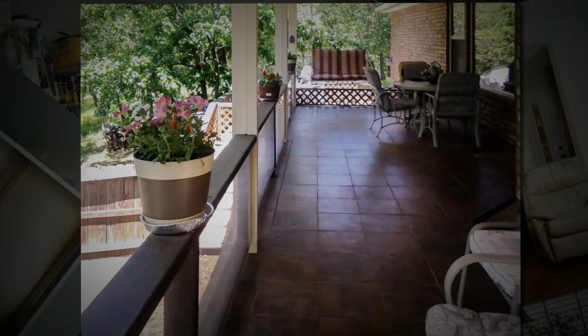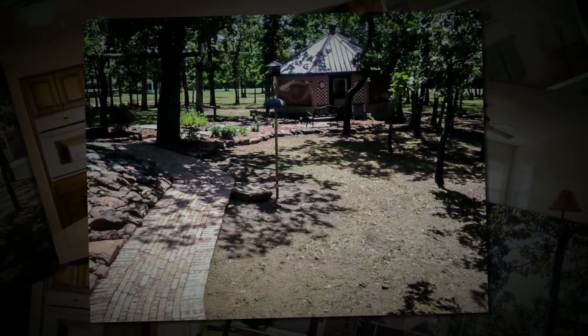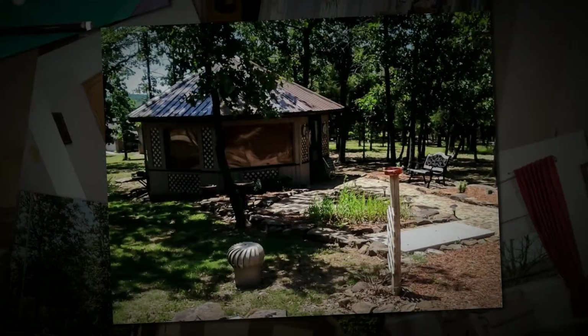You'll enjoy sunsets or entertaining on the back covered deck of this beautiful home. Or you can move to the large enclosed gazebo.